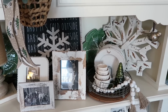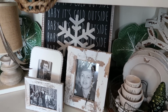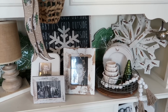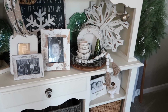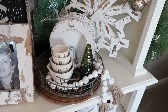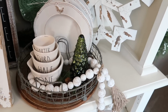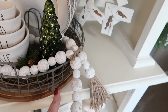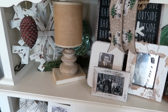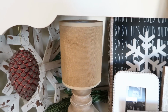I think that they look so great there with the chalkboard sign that has "Baby, It's Cold Outside" written on it with a big wooden sparkly snowflake in the middle. I think I found that at Hobby Lobby years and years ago. So I've kept things very simple here. I just have my dish tray with my regular everyday dishes that I always have on here. I added another one of those little pine trees that I got from the Target dollar spot and a wooden bead garland. I have some pictures of family and my little lamp, and I have my big old pine cone ornament that I usually hang here in the winter time.